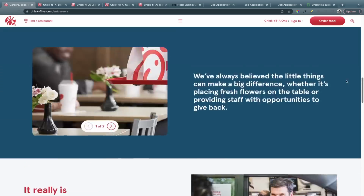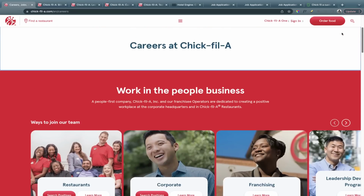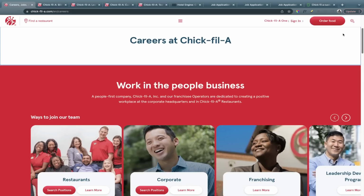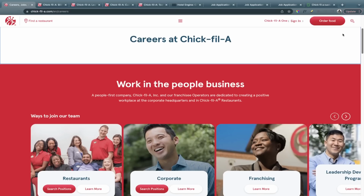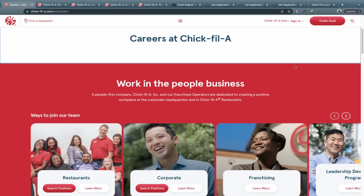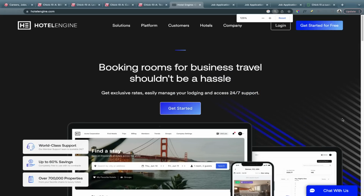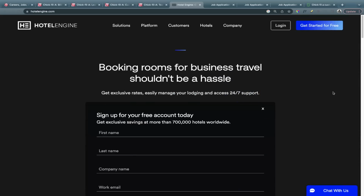I will definitely get into the qualifications and the salary for these positions. But what I like to do is jump into our alternate bonus opportunities first, because I know a lot of you need those sort of flexible shifts. So let's go ahead and hop into our first bonus opportunity, which is going to be for Hotel Engine.